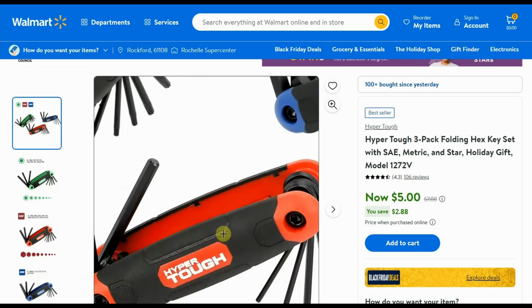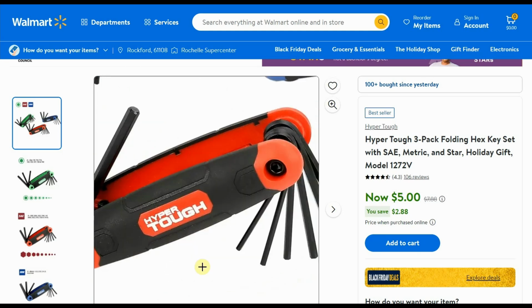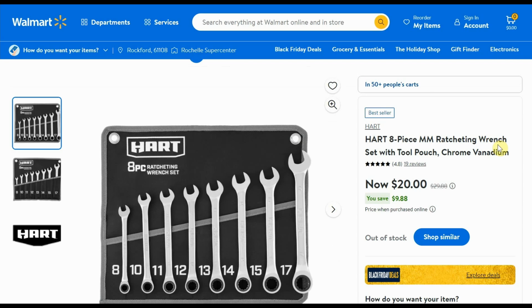Now, the folding style is the kind that I like with the hex keys. I do like the folders. T-handles have their place, but this is much more convenient and still can be used for most things. We won't go into too much detail, but I have a Craftsman one that's terrible. It's like a triangle shape, and it is miserable to try and find the hex key that you want.